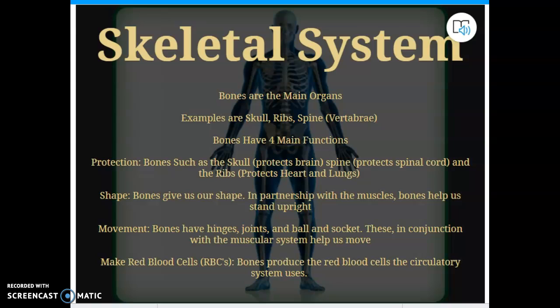Let's start with our first organ system, and that system is the skeletal system. You will notice at the very top of your booklet, it's going to ask you what are the main organs. You literally have one word to write in there. What are the main organs of the skeletal system? It's the bones. Not hard. The bones are the main organs.